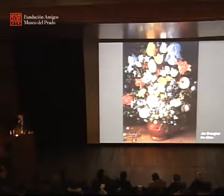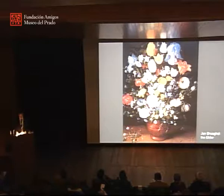Well, I'd like to turn now to flowers, because they represent the bounty of nature in a very different form. And especially to look closely at a man named Jan Bruegel the Elder, who is the eldest son of the famous Peter Bruegel, who painted peasant scenes in the early part of the 16th century.